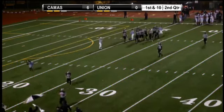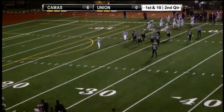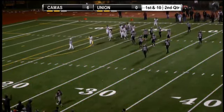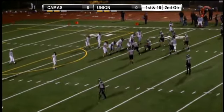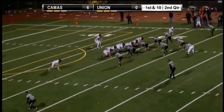Impressed with the way Union's come out and played. I mean, Camas last time blew Skyview out of the water, and I think Union's really showed up tonight, and we'll see if they can do it in the second half, but so far they're doing a pretty good job. I think my biggest surprise is that the score is this low before halftime. I didn't expect 35-35 at the intermission, but I did expect more than 6-0. Yep.